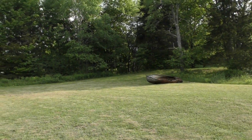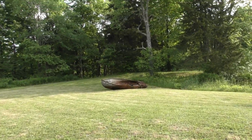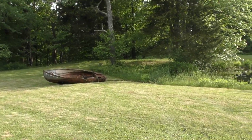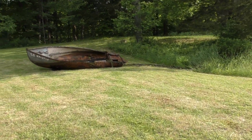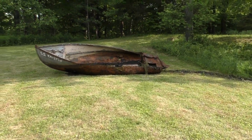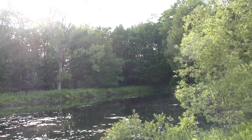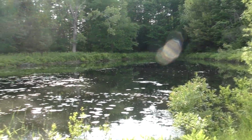There's the boat. Look how rusted it is. It says SS Kristen. Looks like it used to have an old outboard motor on it. This is what the pond looks like. I think it's interesting to get away from the city and come up and enjoy this.